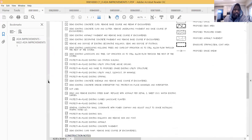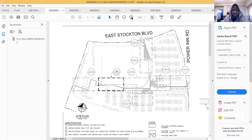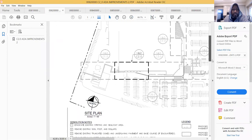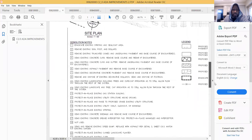All right, I want to make this as big as possible here. So let's look here. What we got here looks like 1 and 2, C2, okay? What is C2? I wish I could make that section up there bigger. So this is C2, right? And they're saying 1 and 2, right?